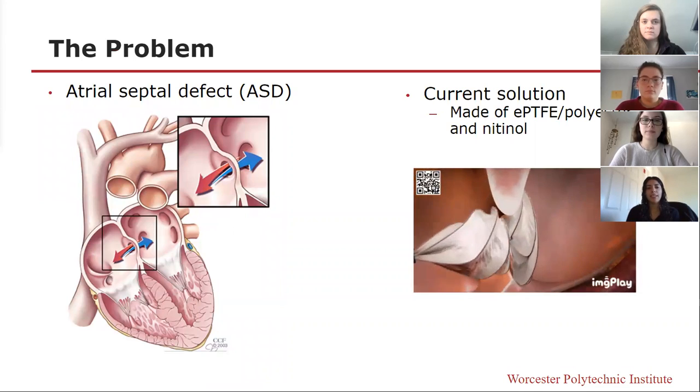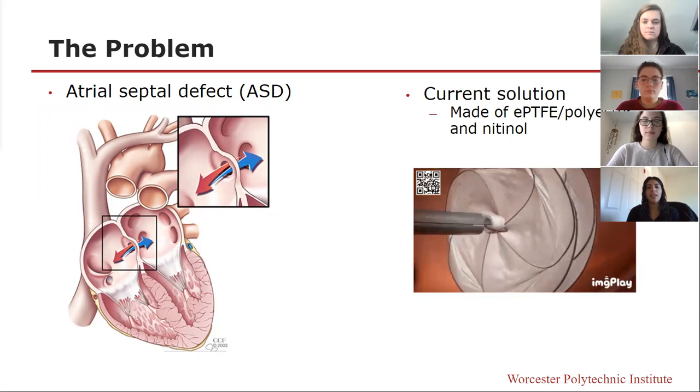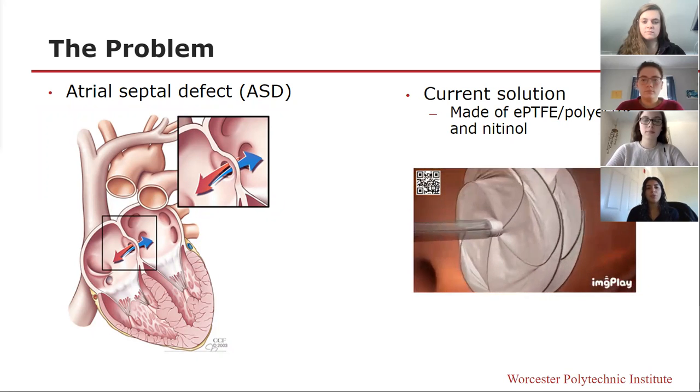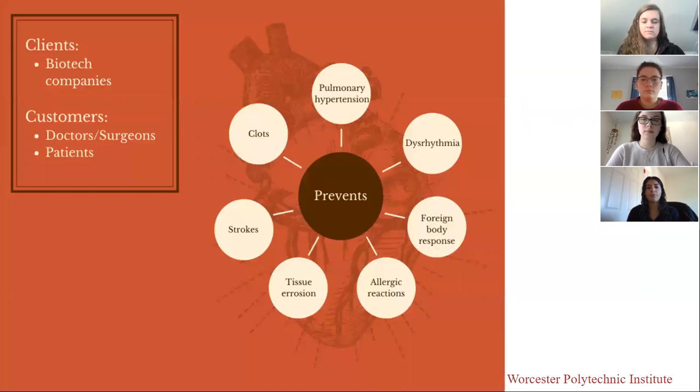Atrial septal defects, or ASD for short, are one of the most common forms of congenital heart disease. They occur when communications between atria fail to close at birth. Larger defects may require percutaneous or surgical closure to prevent complications in the future. The current method used to treat a PFO is a septal occluder made of either ePTFE or polyester membrane and a nitinol wiring. It is known that nitinol degrades and releases nickel particles, potentially causing nickel toxicity or allergic reactions. The current device can also cause tissue erosion.